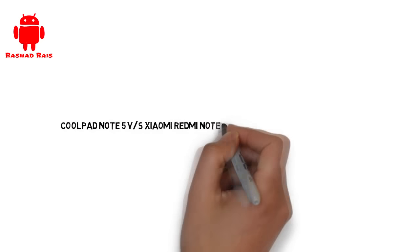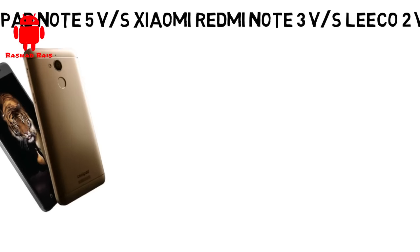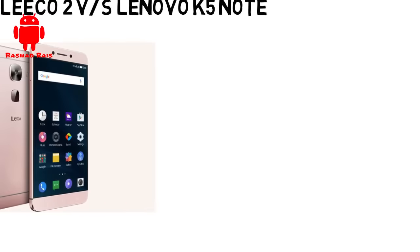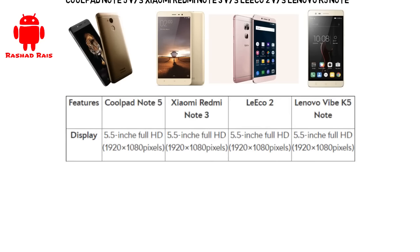What's up guys, in this video we will be comparing the Coolpad Note 5 with Xiaomi Redmi Note 3, LeEco LE2 and the Lenovo K5 Note. So first talking about the display, all the 4 phones have a 5.5 inch full HD display.